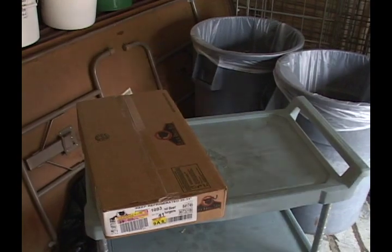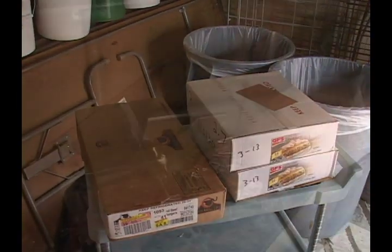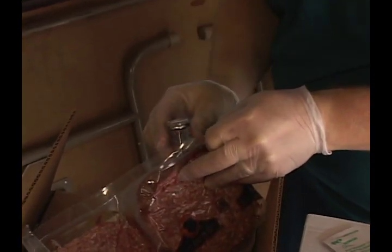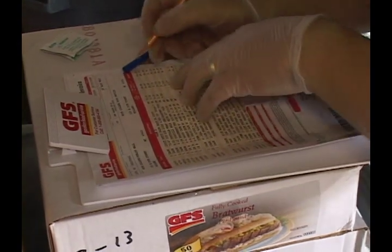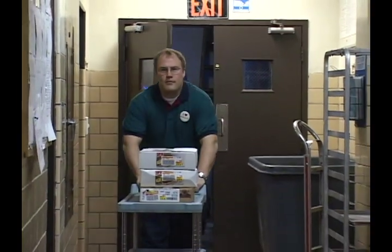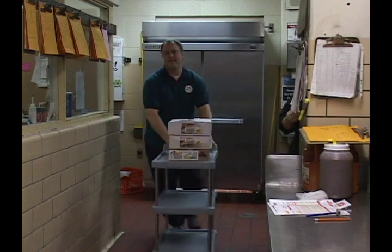Delivery. To understand proper temperature control, we need to follow the flow of food through the establishment, identifying areas where the food could become unsafe. Our first area is with the delivery of food to the establishment. If the food is delivered cold, it must be 41 degrees or below. Be sure frozen food is solidly frozen and does not have ice crystals. If a hot food item is delivered, the internal temperature must be 135 degrees or above.